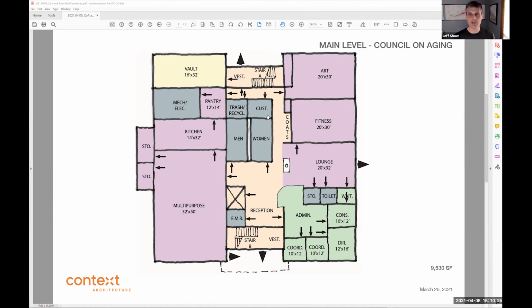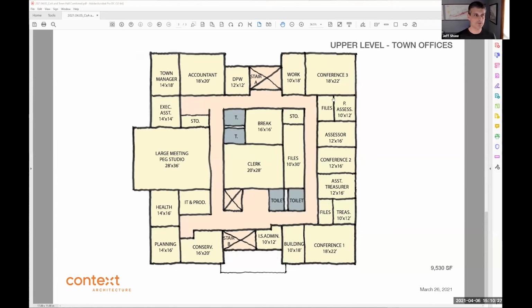I know the purpose was to talk about the Council on Aging. This is the floor plan for the town offices. Right, but I just want to see the whole package, Jeff. That's all I'm asking. Can I see the whole package? Because I haven't seen it yet. Once again, can you send it to me because I haven't seen them yet?